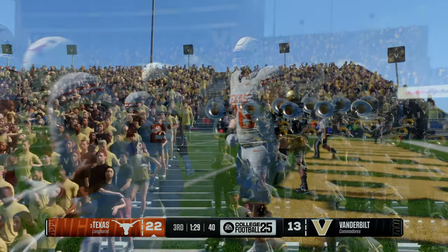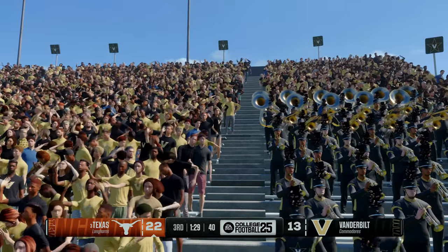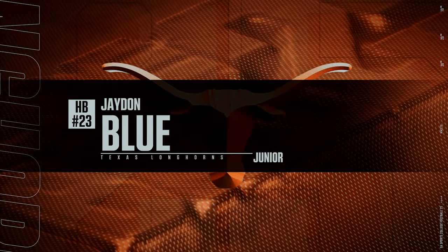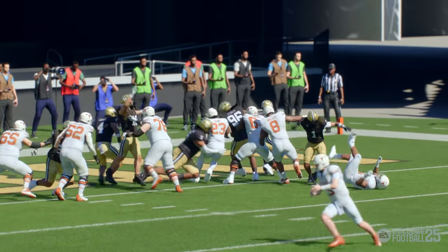Yeah, you get into this second half, you start to count possessions and how big your lead is. Now that you're up two possessions, you can start to play really smart football, not just on offense, but on defense as well.